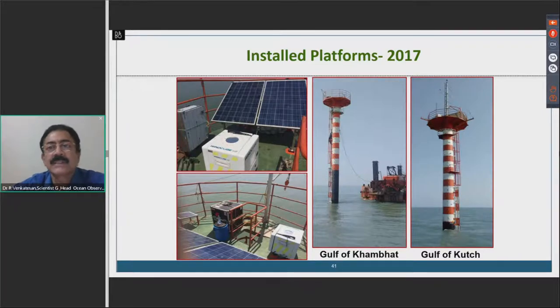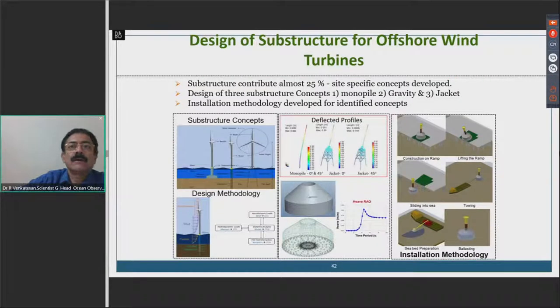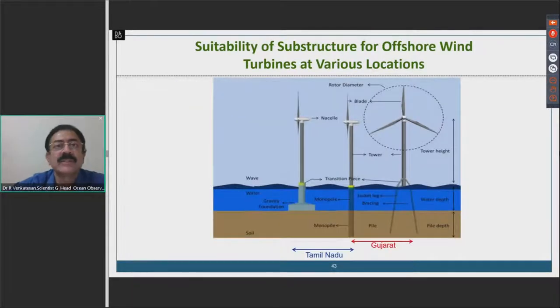We could succeed in that. And also the design of the substructure is very important, and they adopted a specific methodology. They contributed to that, and more than about three substructure concepts were used: monopile, gravity, and jacket. In this process, our junior engineers learned, and from the design stage to the installation stage, including the selection of components, we have done it successfully. We were also involved in the turbine part of it. We work closely with NIWE.